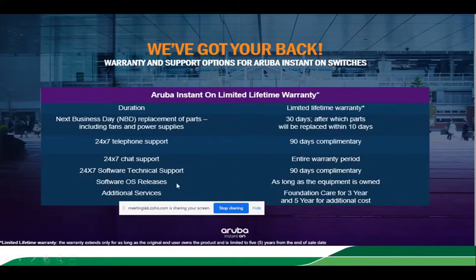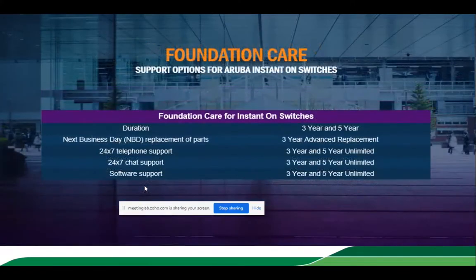What limited lifetime means is that the warranty extends only as long as the original user owns the product, and the limited lifetime is 5 years from the end of sale date. So this is the description of what limited lifetime warranty actually is. Plus, if you want to extend that, we also have something called Foundation Care.